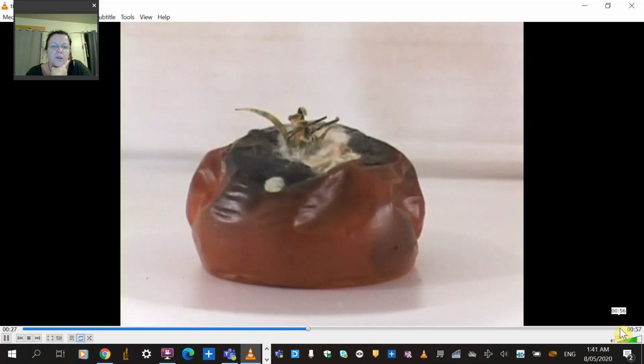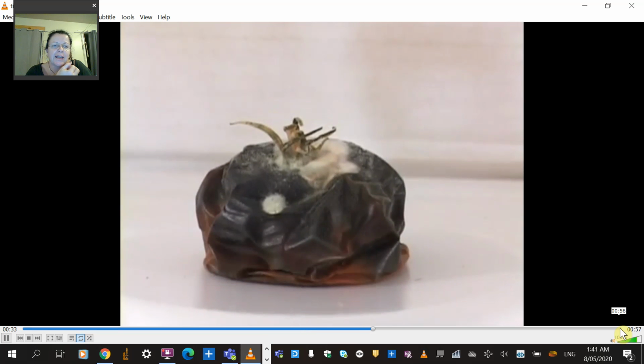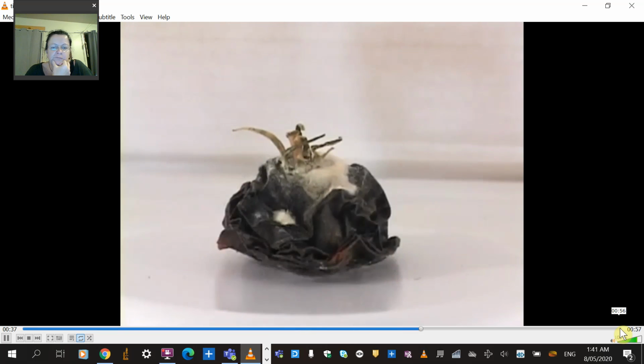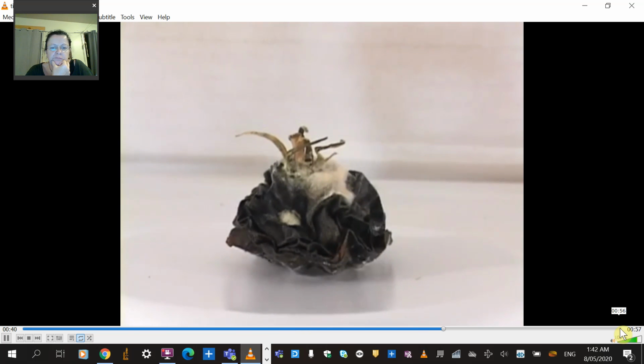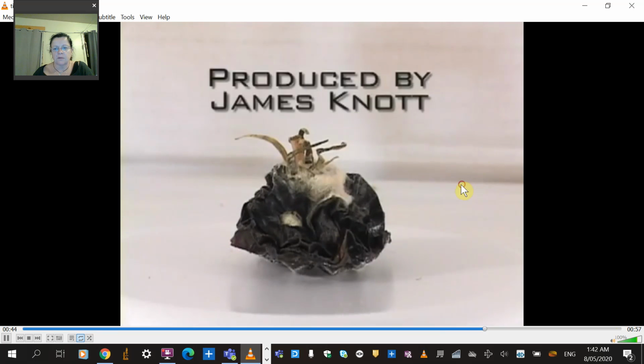So this would be over a number of days, and you could also see the biological reaction happening here as the mould grows of the gases being released in the tomato as well. Okay, so just thought I'd show you that as a bit of a thinker for next week about what mould looks like. So that's it.